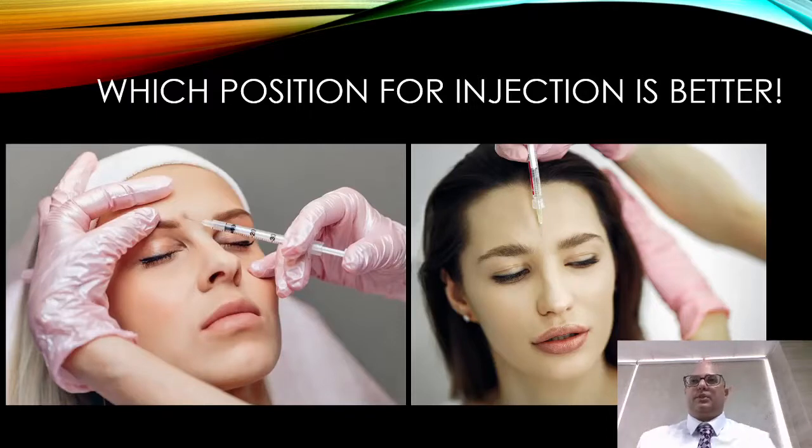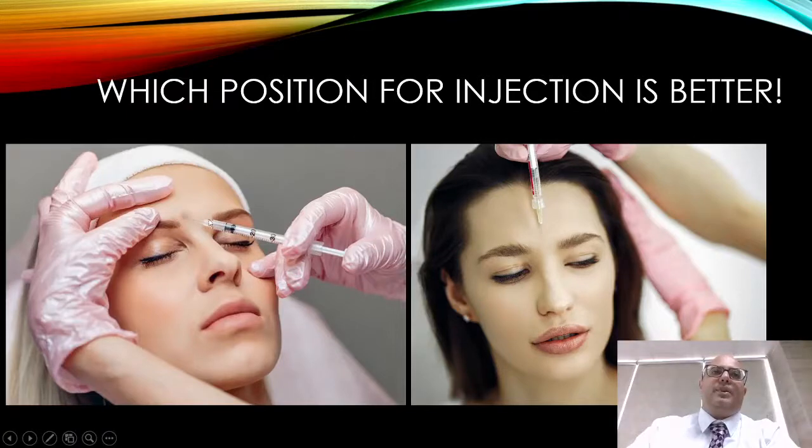What is the correct position to inject Botox? Well, if you see here, your needle should always be directed away from the eye, so the diffusion will be away from the eye. This is so important. If you are injecting this way, this might cause some leak of material to either side of the eye, especially if the patient, for example, goes running or goes into a hot bath, where some of the material might leak into the orbit.